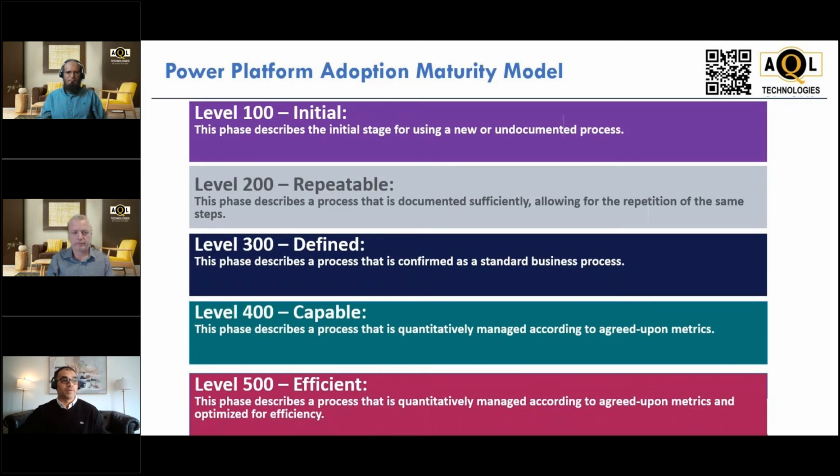Now let's talk about level 300, which is defined. By the time organizations come to this level, they have very well defined and documented processes. There might be standard business processes, and there would be automated and documented processes for environments, DLP requests, DLP policies, and also the solutions that have been developed. These Power Apps and Power Automate solutions are now in managed environments, and they are moved from one environment to the other using automated processes, using ALM and CI/CD, which is definitely a very serious step in having an enterprise Power Apps environment. And I see that a lot of organizations are between level 200 and level 300.